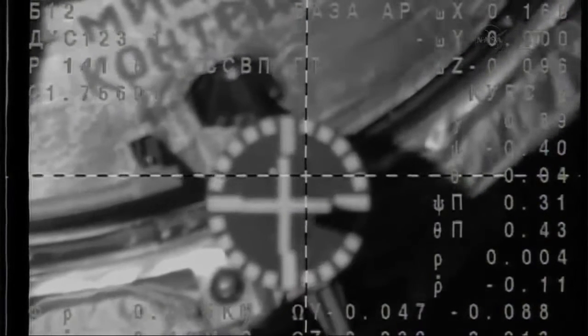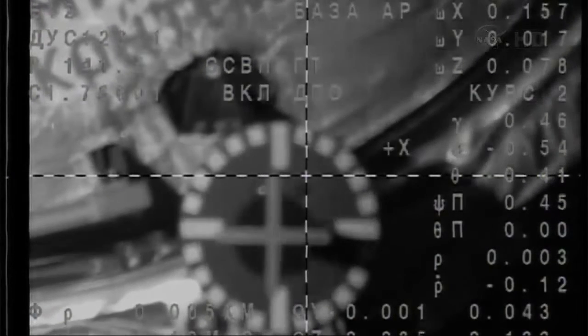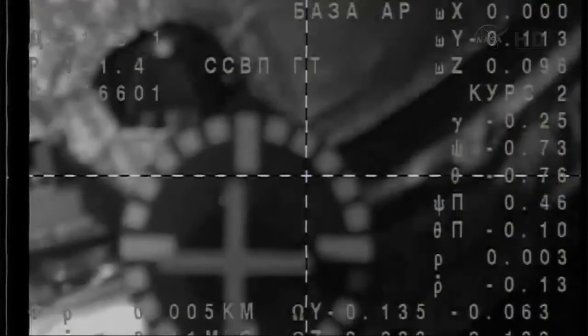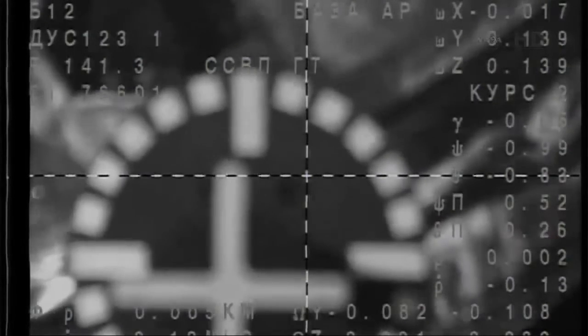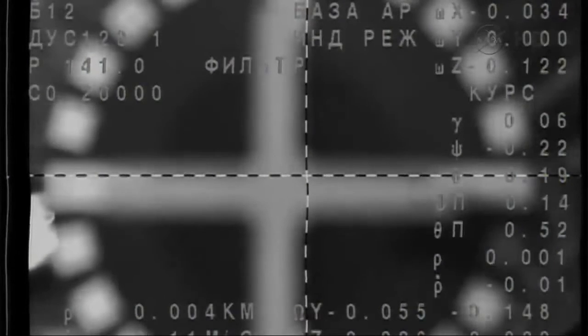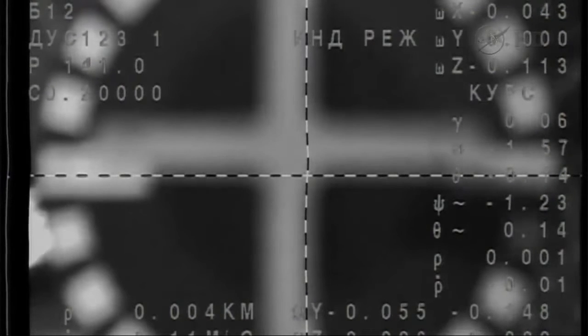The target is in the center, the crosshairs are aligned. Copy. Waiting for touch for the capture. Well, friends, I congratulate you.